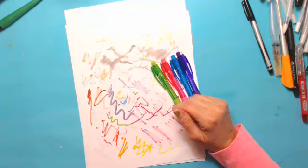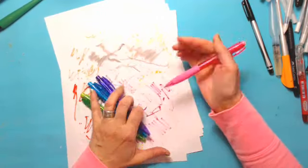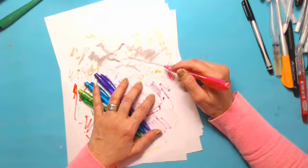Life's too short to get frustrated by art supplies. Anyway, they're pretty. I gotta say, they are pretty. I bet you Vicky might use these in her mandalas.